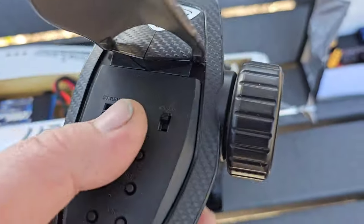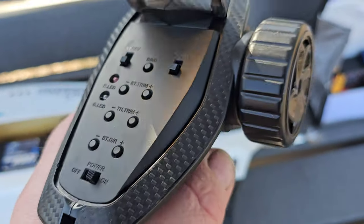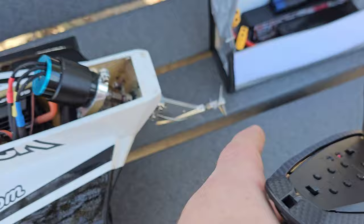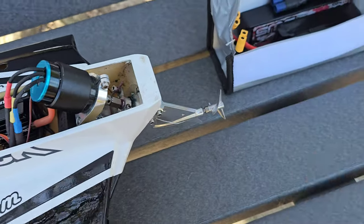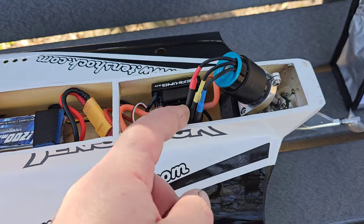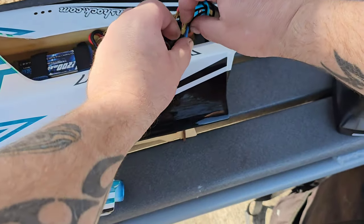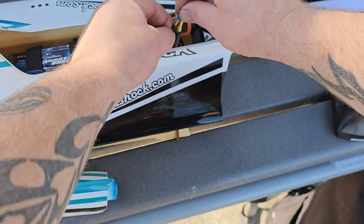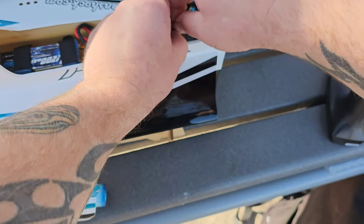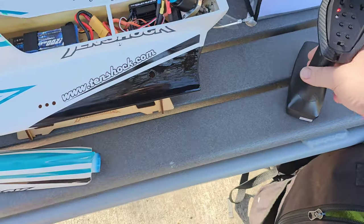Okay, so you go and turn your transmitter on the reverse, and it actually throws the propeller into reverse. So we actually need to switch the polarity on this motor. Okay, so I usually just take the two outside wires, switch them around, easy peasy. All three of these wires are interchangeable, so you don't really have to worry about messing nothing up.